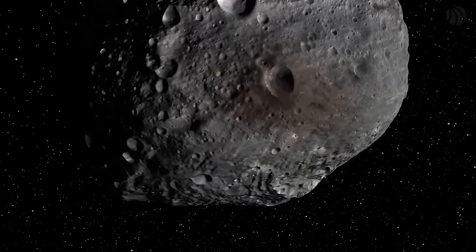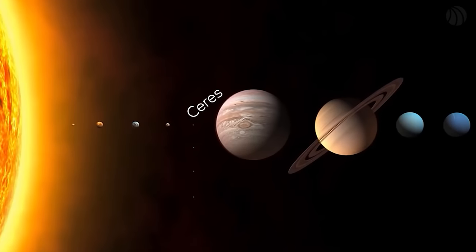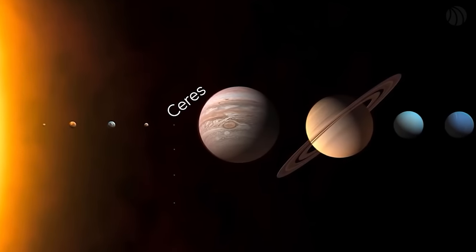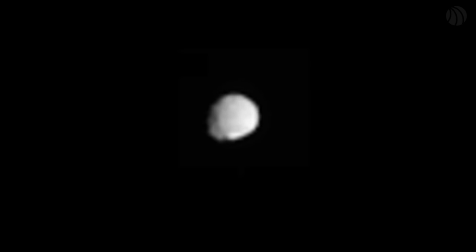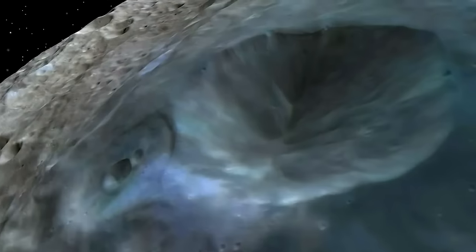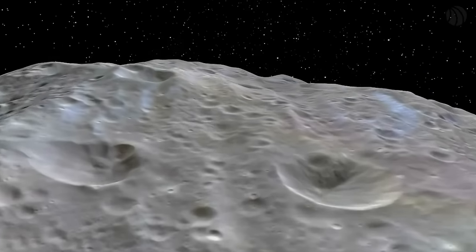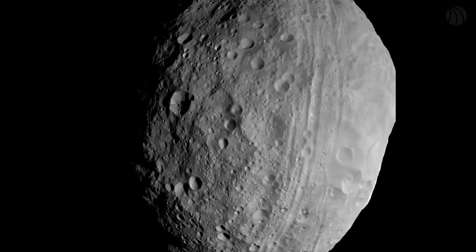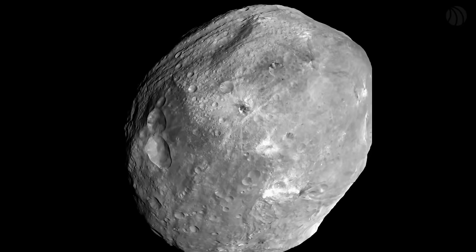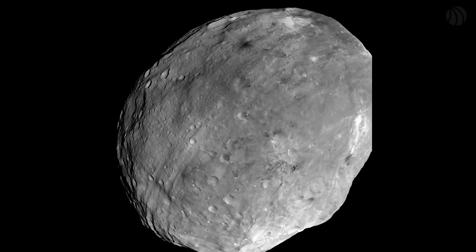In the outer part of the main belt, we find Ceres, the largest object in this area. Ceres, once considered a planet, was later classified as a dwarf planet in 2006. It stands out because it has a spherical shape, unlike most other objects in the belt. Ceres has a diameter of about 940 kilometers and a mass of 9.4 times 10 to the power of 20 kilograms, contributing to approximately one-third of the asteroid belt's total mass. Despite its significance, Ceres is much lighter than Earth, weighing around 6,000 times less.